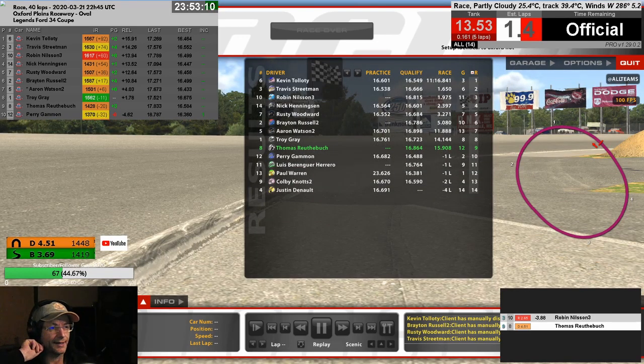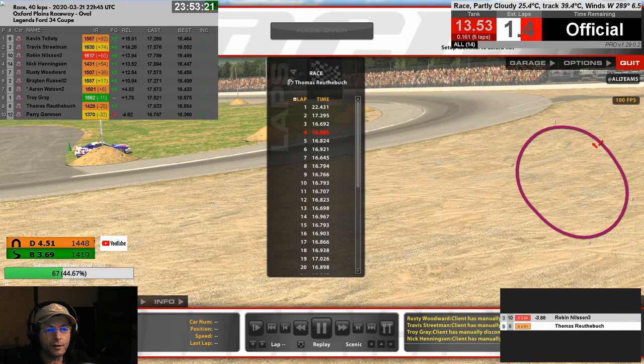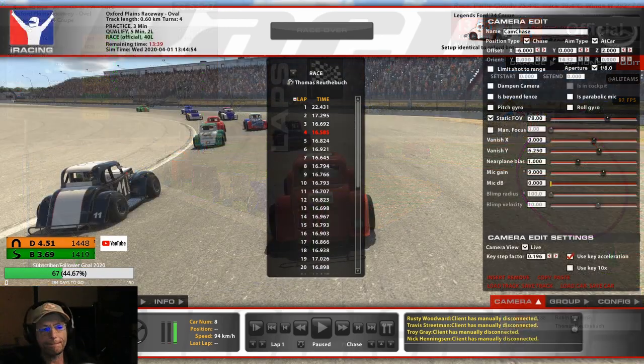We lost a little bit of iRating, minus 20. Well, best lap time is 16.5. Nice. Let's look into the start.